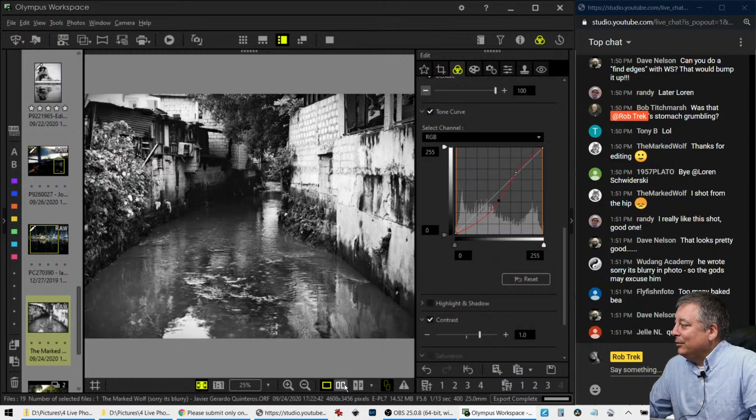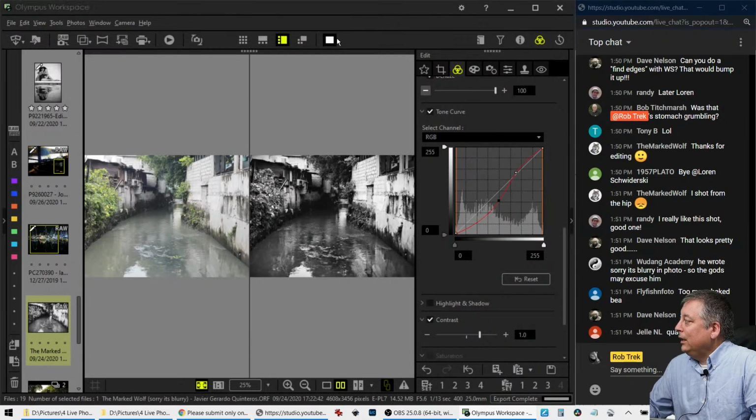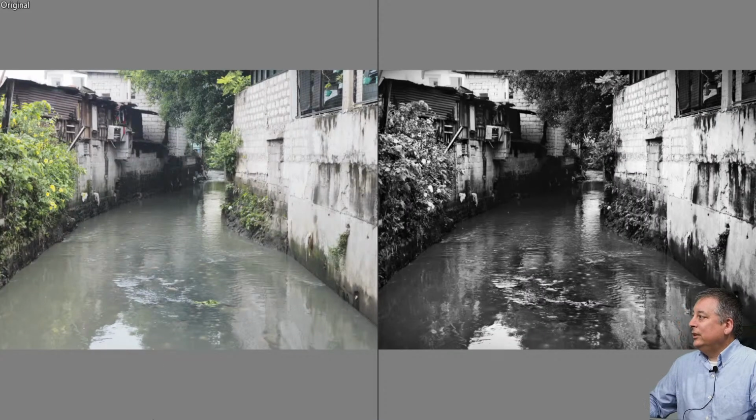Okay, I think this is it. I'm done. But yeah, this is a black and white. It would have been better if there wasn't that motion blur in it, but other than that, it's a good shot.